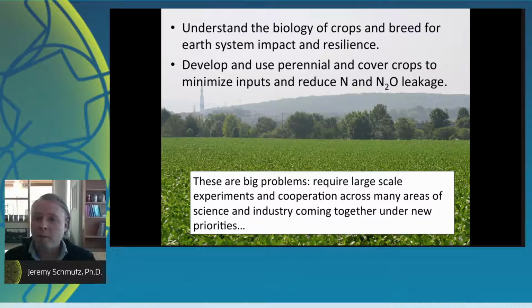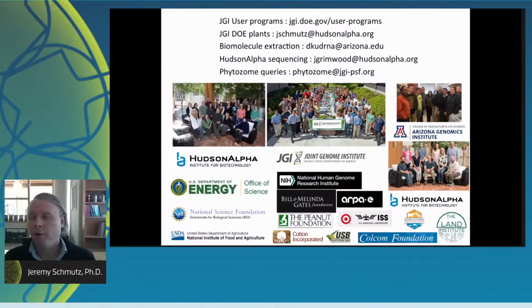These are big problems and they require large-scale experiments and cooperation across many areas of science and industry coming together into new priorities. So I encourage you, we've got the tools and technology, and we should get together and do something about it. To finish up here, there are some email addresses at the top.